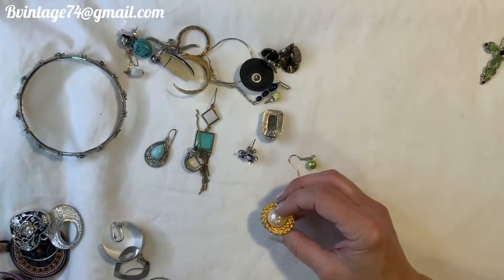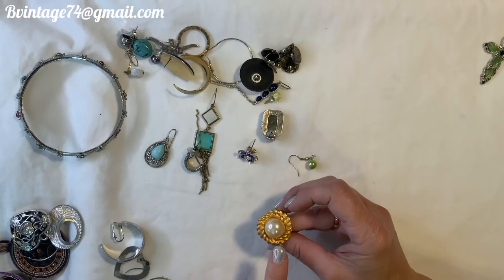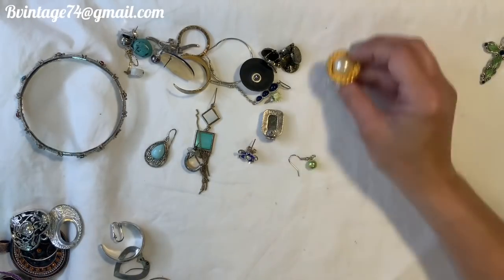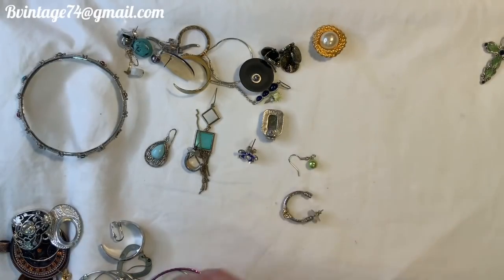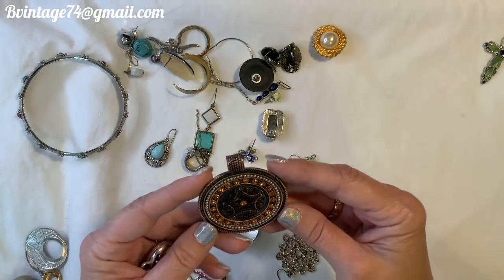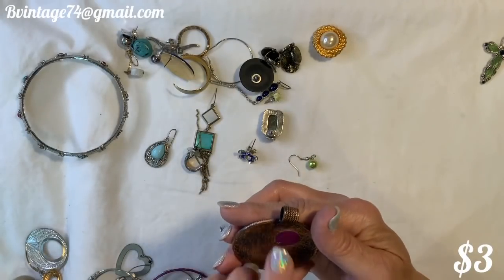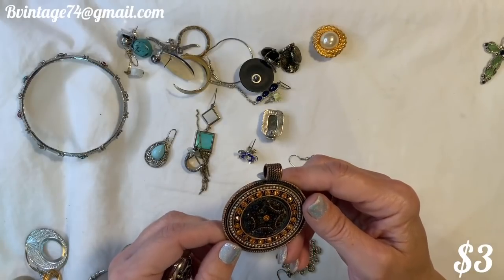Believe it or not, I think I have this earring from another haul, not from Texas, and it might match that. But I am not seeing, and the last time they were so good with it. Let me pull these out. Oh, here's another pendant. That's very pretty. Looks like it's a Leah Sophia, but it is a Best brand. So it's probably vintage.